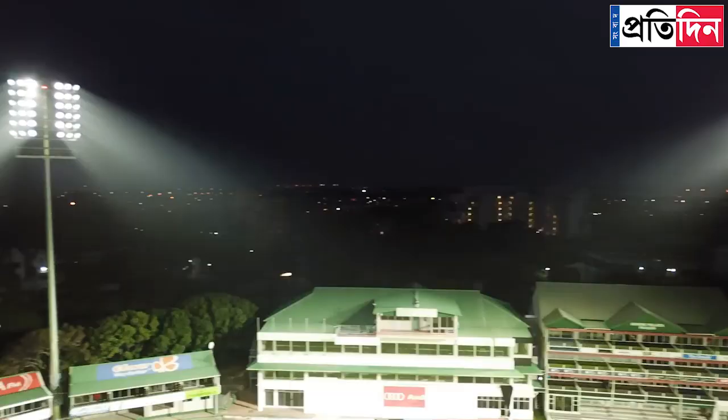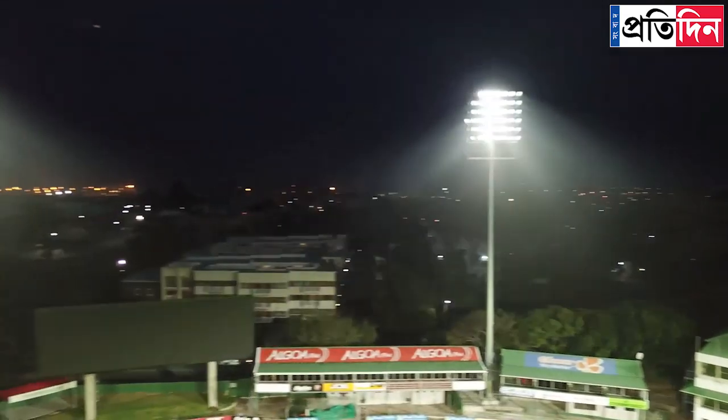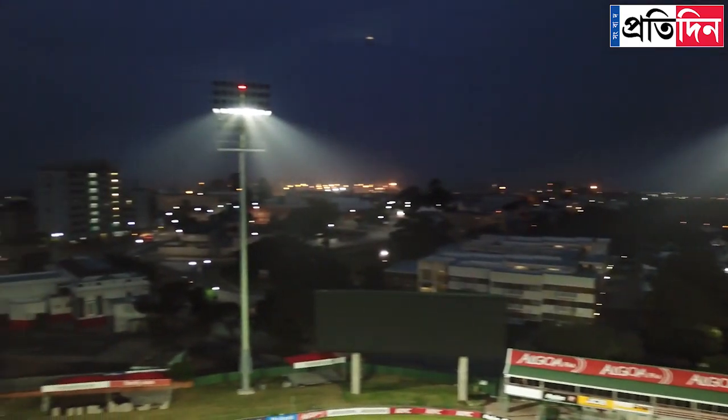I can't give you the exact dates and times, but during the off season in 2017, they started to replace the lights. The old lights were probably up for 15-20 years, so the technology was outdated. This was one of three stadiums that got LED lights, but these are by far the best. They're in the middle of the pitch.